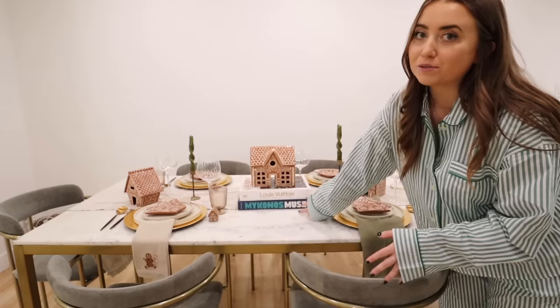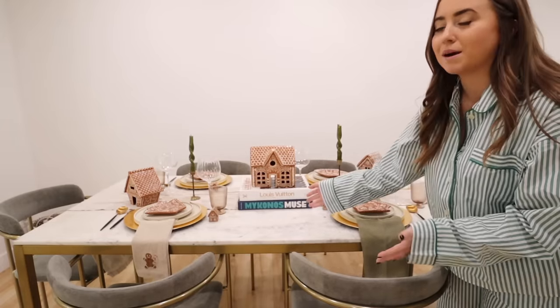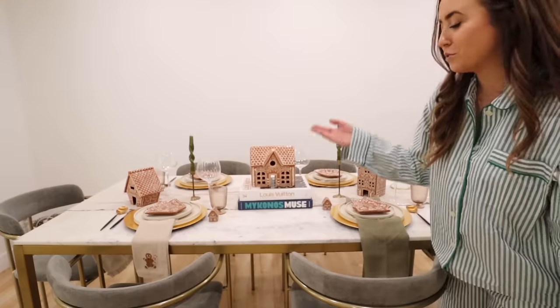I think we can all agree this would look better without this Mykonos book. So I'm gonna swap that. Do they make Christmas coffee table books? Because that would be really cool. Obviously, this does not match. But I feel like it's just so beige, which, I love neutrals, but I don't know.